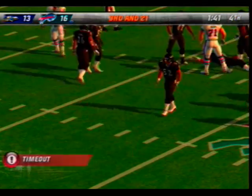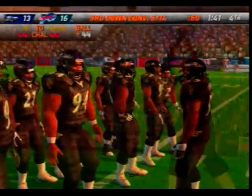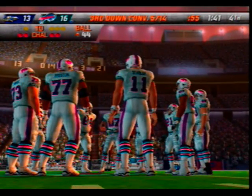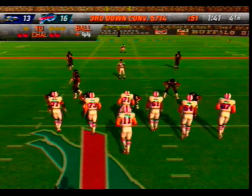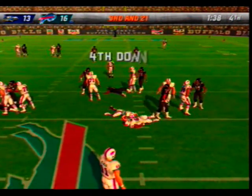Looking to run it here. Joyce comes up to make the play at the 44. Good job knifing in there to bring him down. He brings a lot of things to the table, but the thing I like the most is how prepared he always is. I mean, he can run and he can tackle. And he watches so much tape that he actually anticipates what the offense is going to run before they call the play. The Ravens come out of a nickel pack.